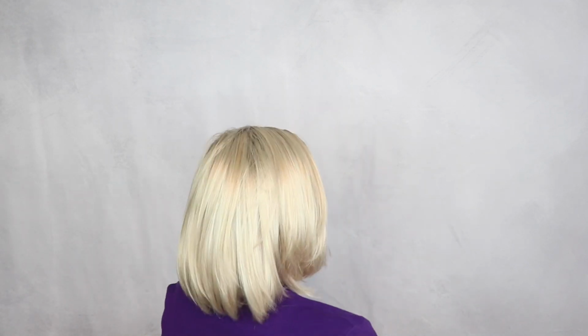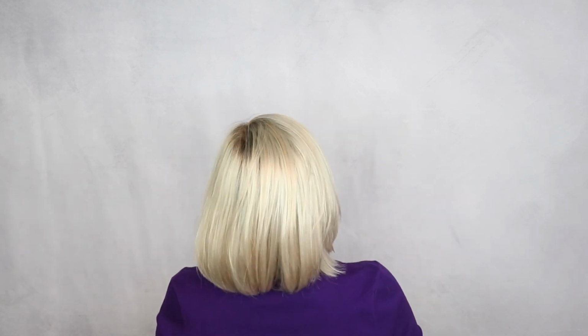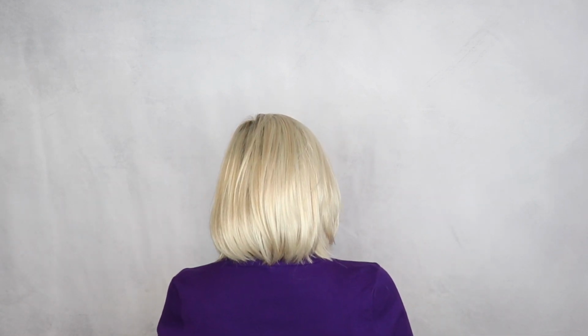Beautiful coverage, really good. Now, this fits me quite large. Jamison is one of my favorite wigs. You have seen me show it to you many, many times. But like I said, this fits me large. Again, I have a 21¼ inch head circumference.